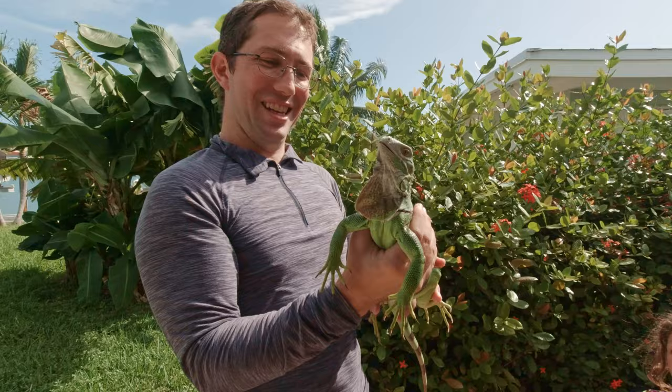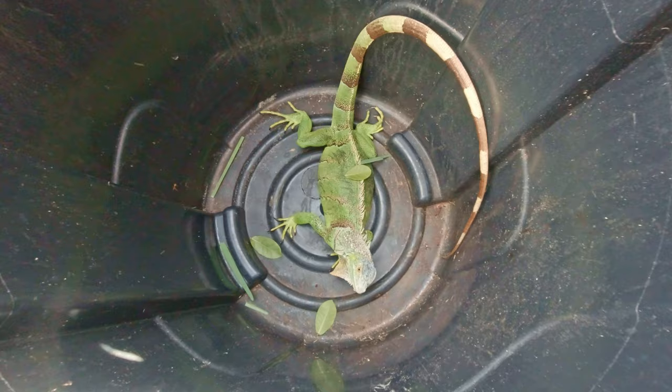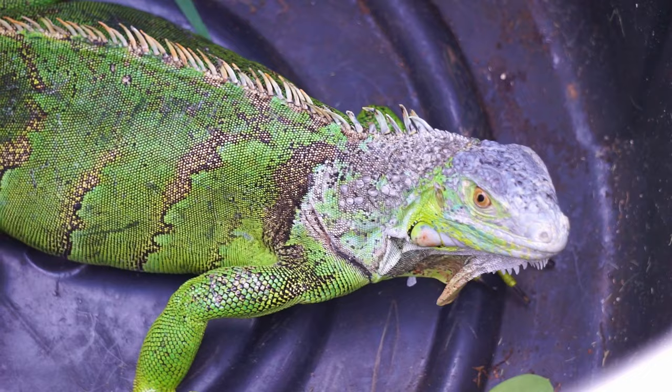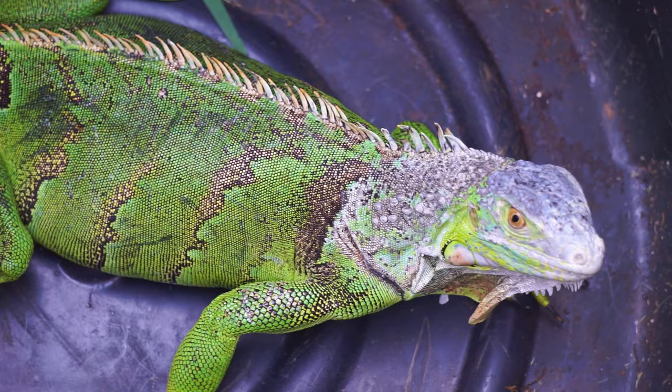Long in total with his tail. There he is. Or she, we don't know. He's gonna whip you, Dad. Very big tail. Such a pretty lizard, though. They're so cool. I know iguanas are an invasive species here in Florida, but they're just such neat lizards. They're so cool looking.